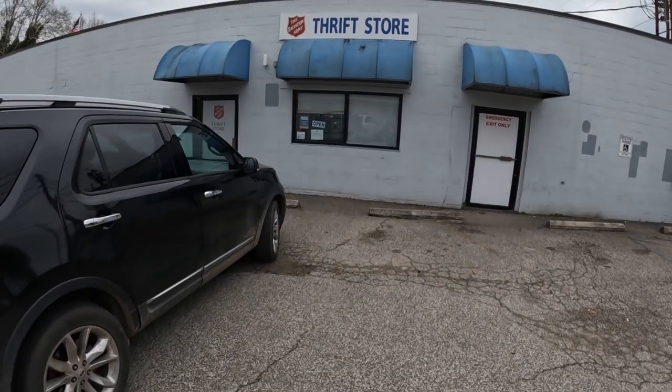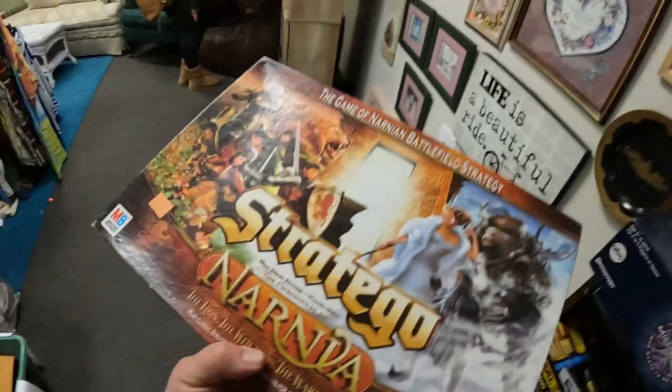Well, hey there, everybody. It's the next day, and we're going to hit some thrift stores today, hopefully two at least. And we're going to go in this Salvation Army here. I've never actually been in this Salvation Army that has really weird hours and is only open a few days a week. So let's get in here and see what we can find in this new to me thrift store. And I have Kate with me today for a little bit.